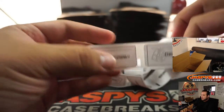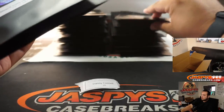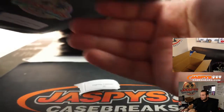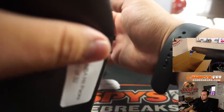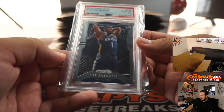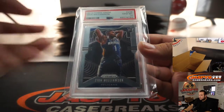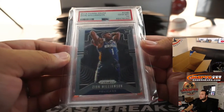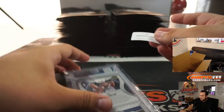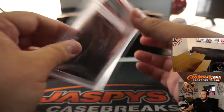All right, next one, Danny with pack 20. Pack 20. Grab her. And we got a PSA 10. Panini Prism Zion Williamson. Gem Mint 10. Base. There you go. That's definitely around 500 or so. Very nice.